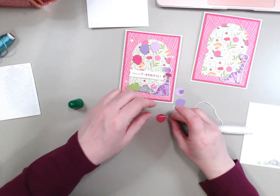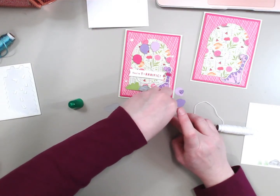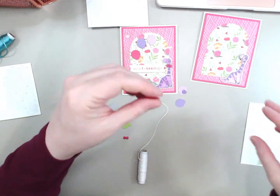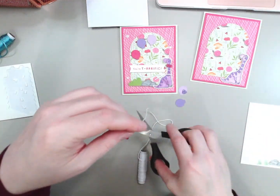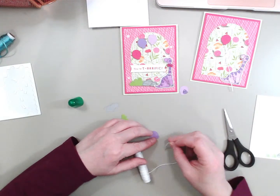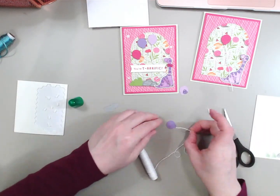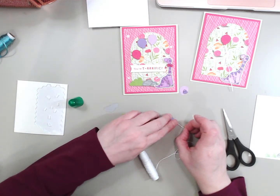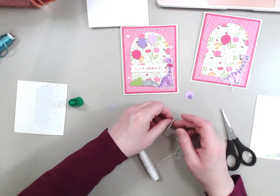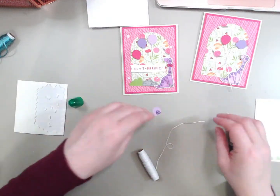So I'm just going to center this right here, and I'm going to put my dimensional right over that twine there. And then I'm just going to take my paper snips, and I'm going to cut kind of long because I don't know how far down I'm going to want it to go. So I'm going to do that 2 more times, and I've got this one here is Highland Heather. This one is the Melon Mambo, and this one here is the Fresh Freesia. And I pulled these colors from the DSP here, kind of trying to coordinate it together. All right, and we've got one more to go.